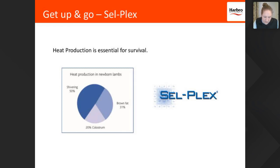And we often focus on the level of vitamin E in feeds, which is right to a point. It does have its limits and has to be accompanied by the right level of selenium in the right form, preferably Celplex.